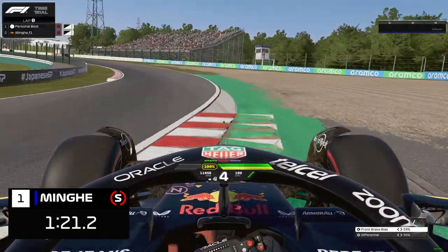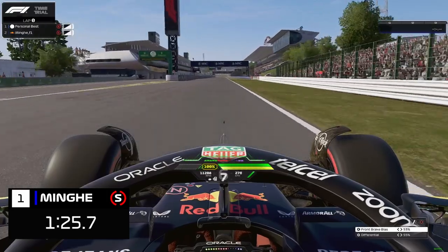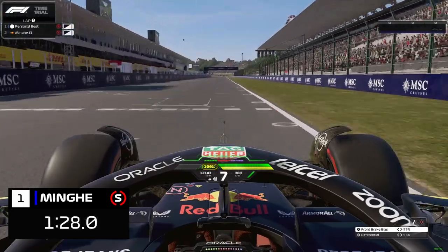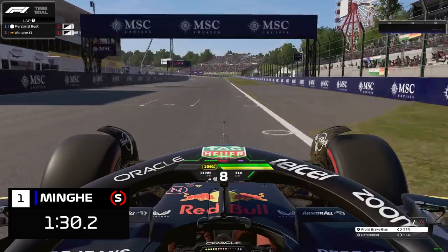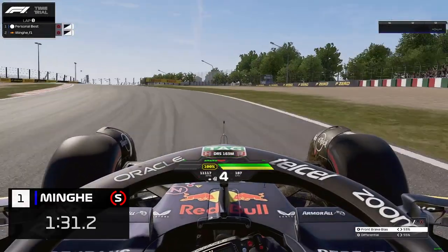Here is DRS open in the main straight. Oh, very good. So turn 1, 2, and 3. We have to improve maybe the exit. It was actually nice. We are finding that limit. Satisfied. Now with 53 brake bias, maybe we can. Yeah, better probably. Let's do this corner. Correct. Yeah, it was perfect actually.